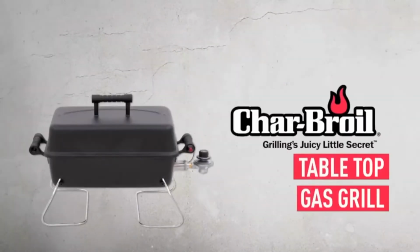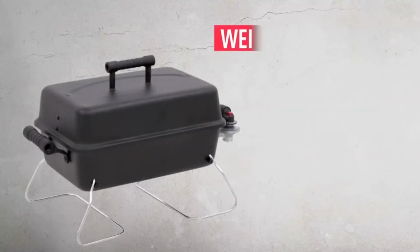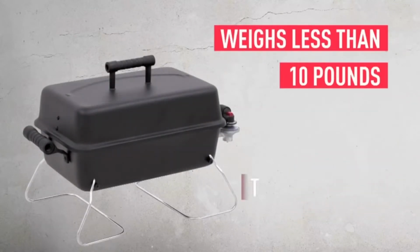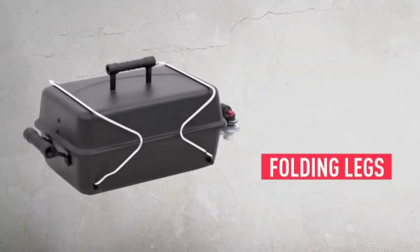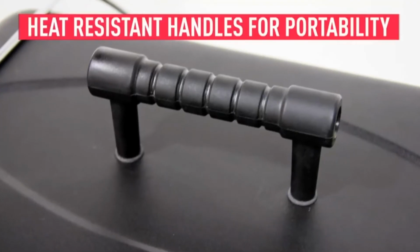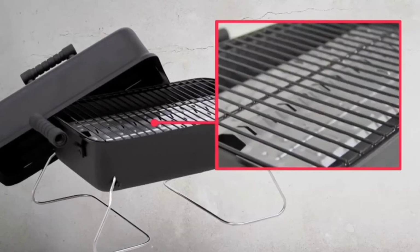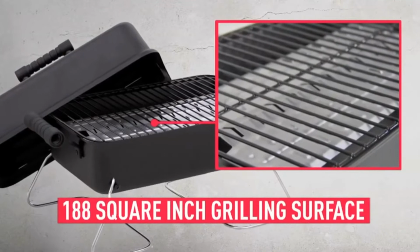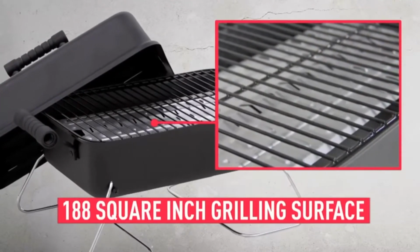The Char-Broil Tabletop Gas Grill. The Char-Broil Tabletop Gas Grill weighs less than 10 pounds, so it easily travels to any campsite or tailgate. The folding legs secure the grill lid, and the handles are heat-resistant for ultimate portability. But don't let the size fool you. With 188 square inches cooking surface, you can grill burgers or hot dogs for a carload of friends.